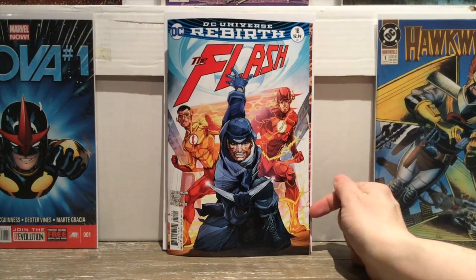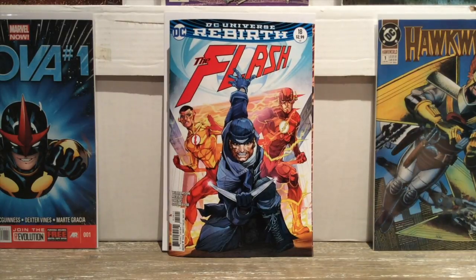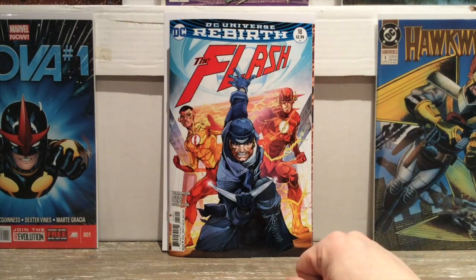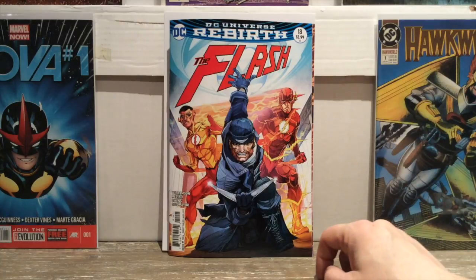I'm finding them a little bit... the cover A... This is cover B. The cover A was especially unattractive to me. I'm not really loving it. And this is just kind of like... It's a little dull. Like, what's happening here? It's Boomerang facing away from the heroes and they're behind him. Like, it's just so stagey.